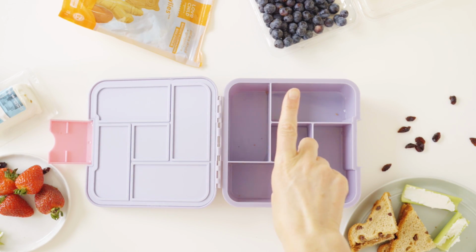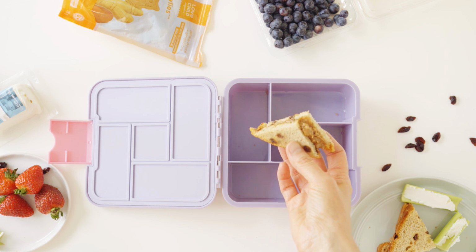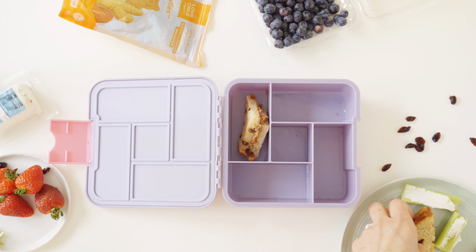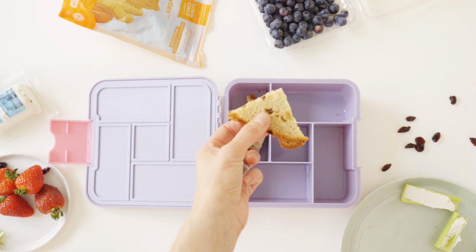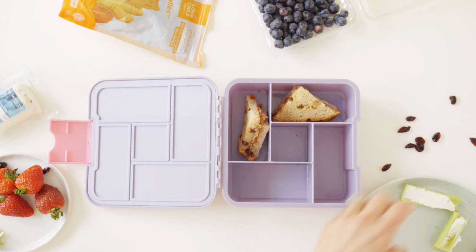So here we go, lunchbox 1. First I have made some nut-free sunflower butter Sammys, otherwise known as sandwiches. And I used Vienna. My daughter loves raisin bread. So this is Kamut, stone ground raisin bread. So the perfect little sandwich to go in there.